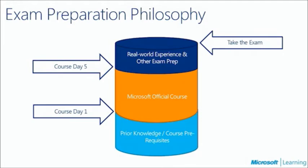And some of them will have trouble at the beginning of day 1. Some of them will meet day 1 really easily. We've built content that'll help the trainers level set the classroom on day 1. And at the end of day 5, I just wanted to note here on the slide that it isn't our expectation that students will be able to go from day 5 straight into an exam and pass.